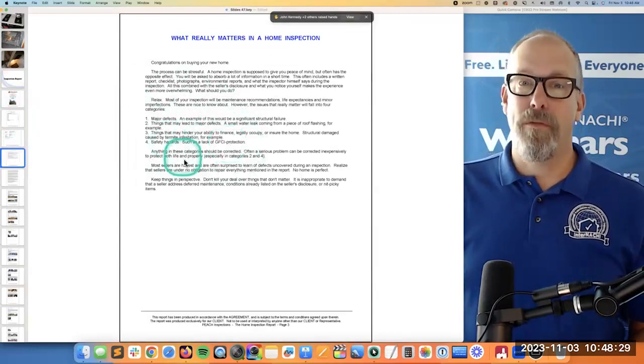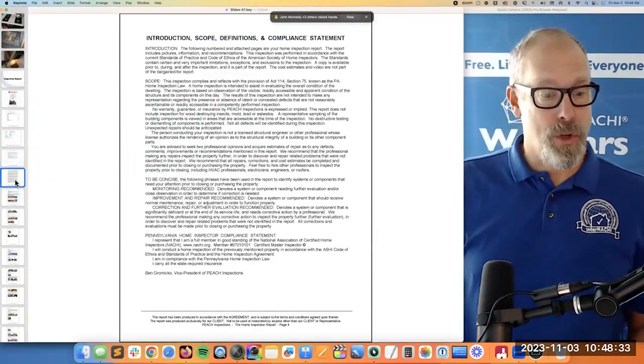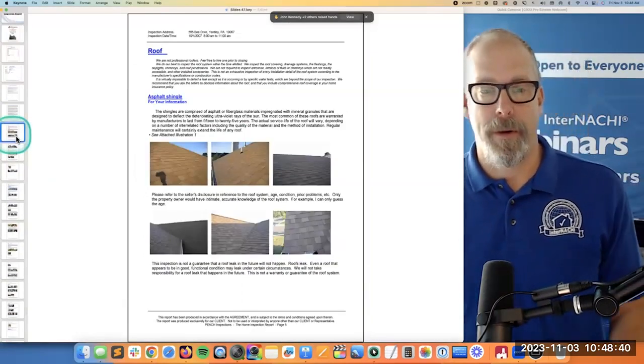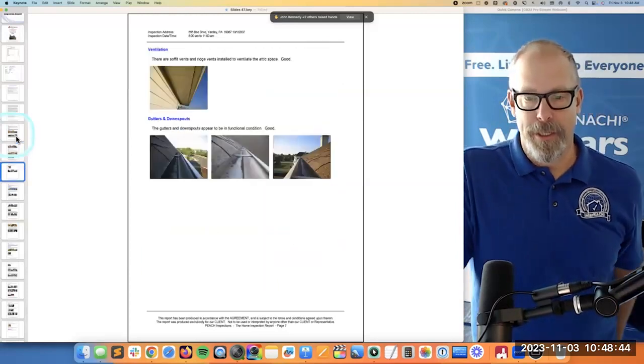I'm going to overwhelm you with a lot of information, but that's just good information for you to know. But really, it's those four things. And I like to stick that in the report. Roof, there's the pictures, right? Lots of pictures, lots of pictures.